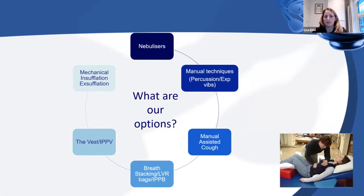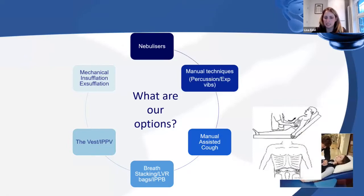So the next one we'll talk about is a manual assisted cough. Now, unfortunately, I don't have a video of this, but what this is essentially using another person to replace what the abdominal muscles can't do. So it helps with that expulsion phase. So it's an in and upward scooping mechanism over the abdomen, and really important with all physio that you've not fed or eaten before, because you don't want to cause any vomiting.